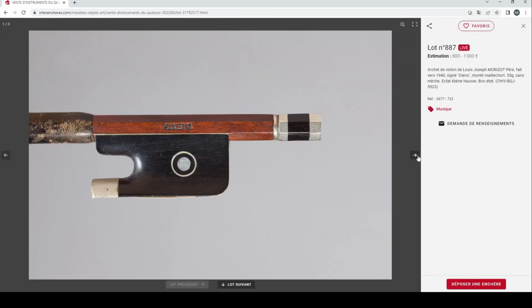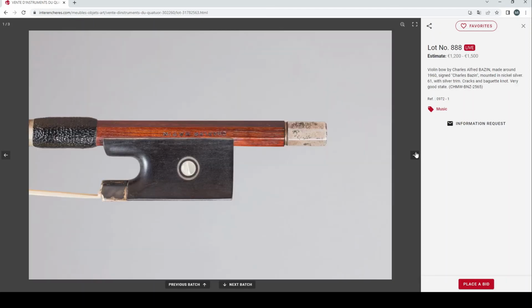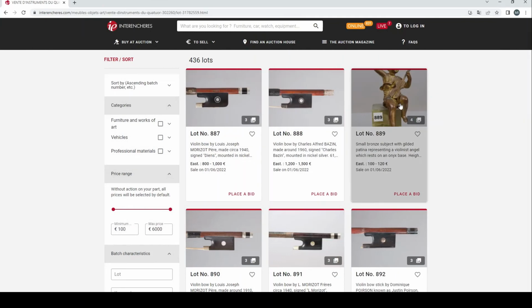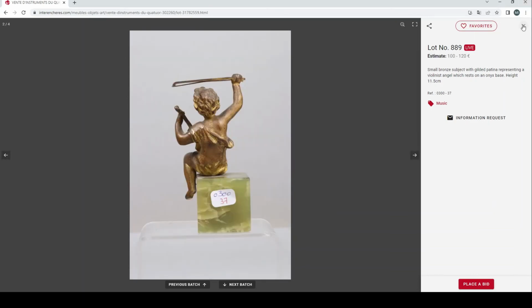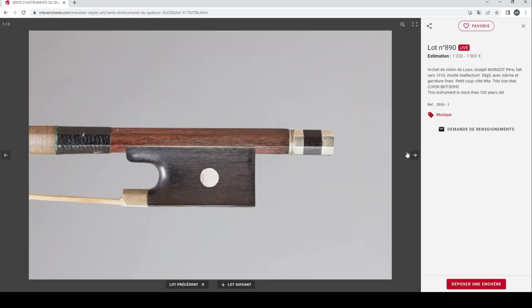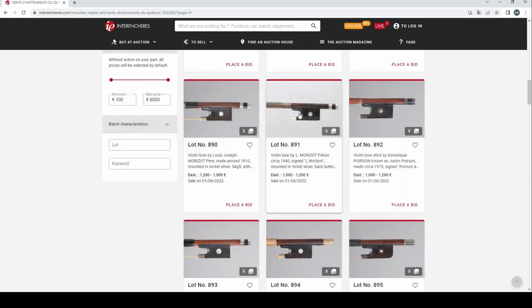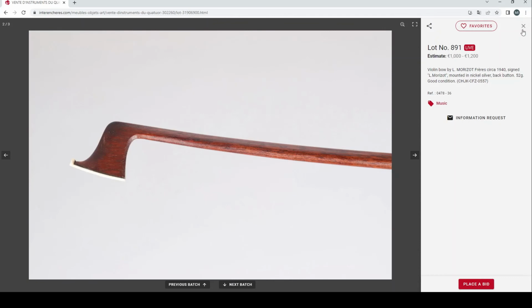Violin bow by Louis Joseph Morizot. Violin bow by Charles Alfred Bazin. A small bronze subject, a violinist angel. Violin bow by Louis Joseph Morizot. A violin bow by L. Morizot.